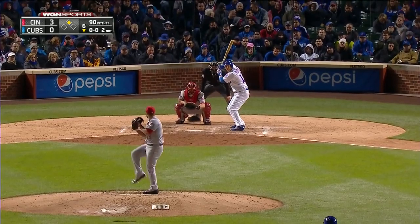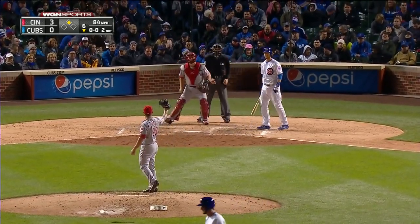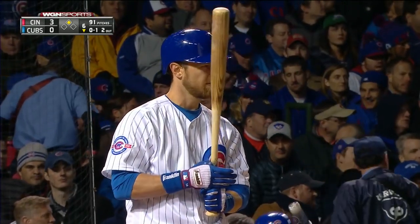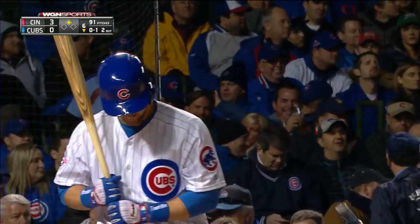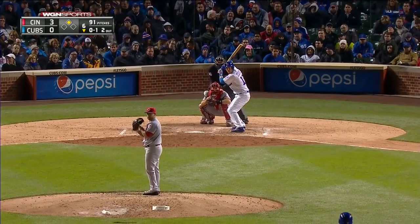Here is Ben Zobrist. He is 0 for 2. Ben takes outside on the corner, a changeup for a strike. The first 3 guys in the first inning, Fowler, Hayward, and Bryant, all hit the ball right on the money, but they were caught by each of the 3 outfielders. There have been some other hard hit balls, but no hits.